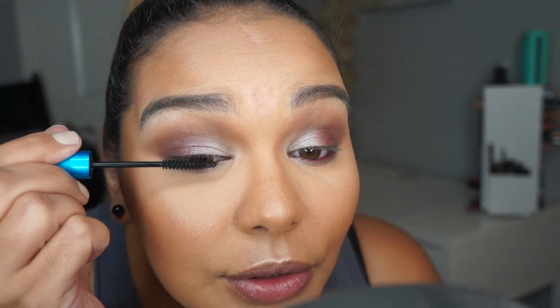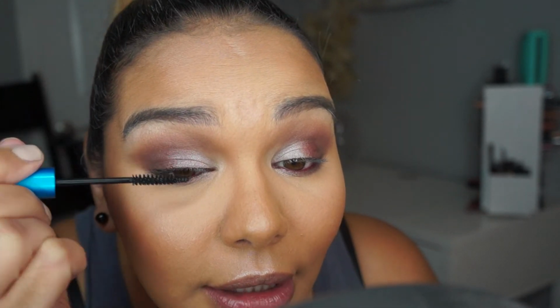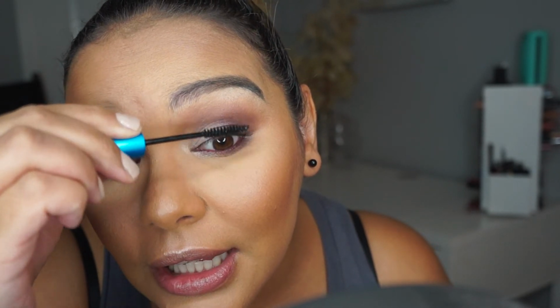So I am going to pop on some lashes. I don't think I'm going to do liner for this look, just because I want to get the feel of the colors. I am going to pop on some lashes, and then I'll be right back with my final thoughts.